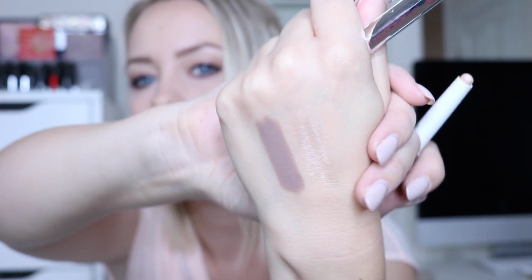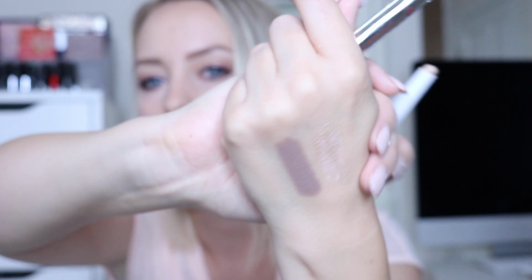The second color that they sent me is called Moonlight. This is a beautiful kind of a golden champagne shimmery color. I am wearing this on the inner corner of my eye today, washing out a little bit, but it does have that beautiful, beautiful shimmer. It's a great inner corner highlight.